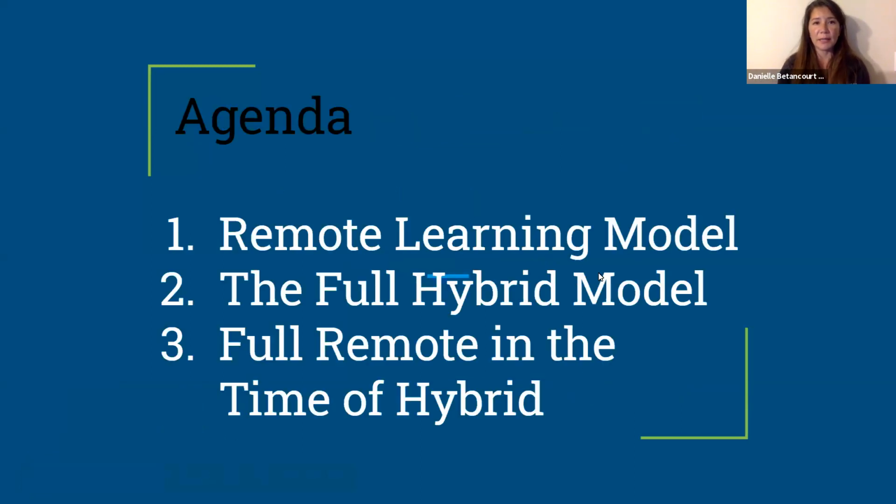As I shared, we're going to review the remote learning model, and then we're going to talk about the full hybrid model with a little bit more detail, and then talk about what full remote learning in hybrid would look like. That means, what would fully remote look like for kids when we go into hybrid mode. Those are the 3 things we're going to talk about today, and hopefully answer your questions.